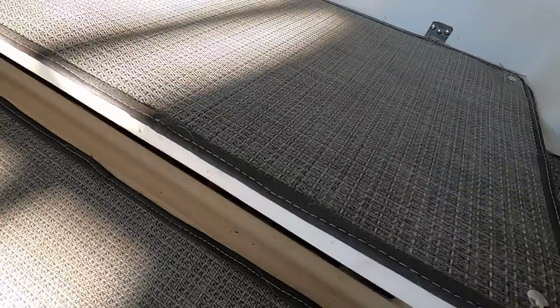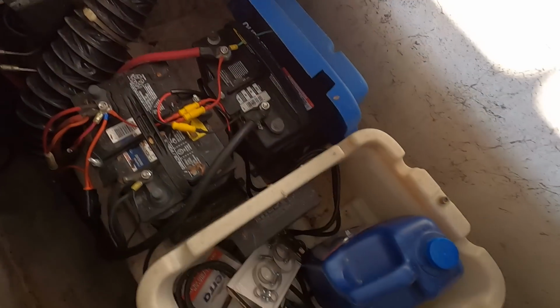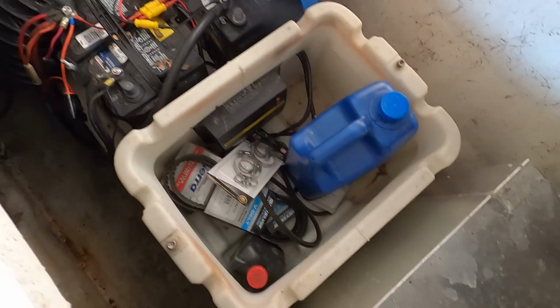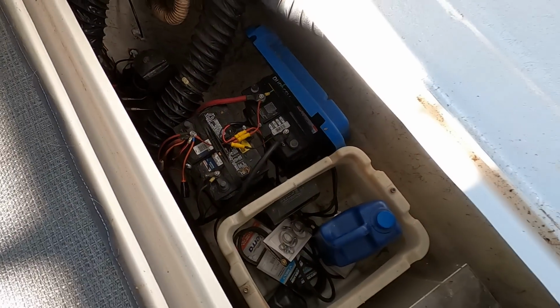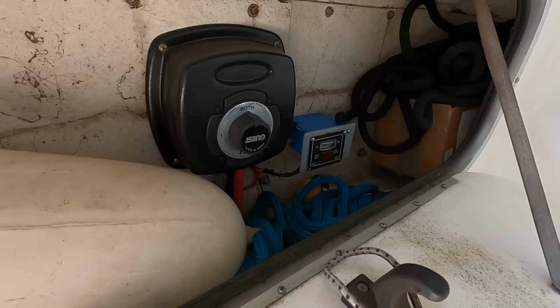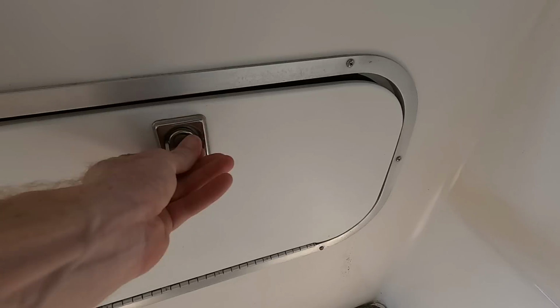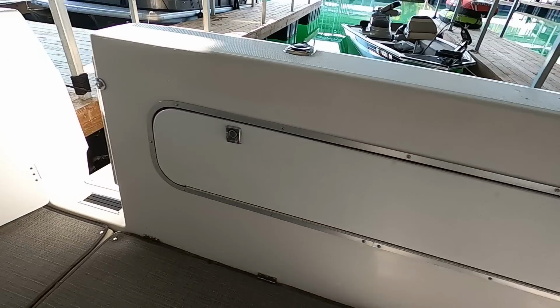And you can also see we've got newer snap-in cockpit carpeting. There's a little storage hatch right over here. That's going to get you down to the batteries, hot water heater, and onboard battery charger I was just showing you. Got a storage compartment here, which also makes your battery switch accessible. 2 rod storage holders built in just inside that hatch.